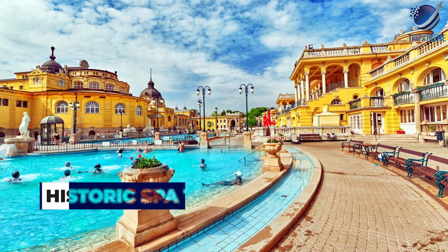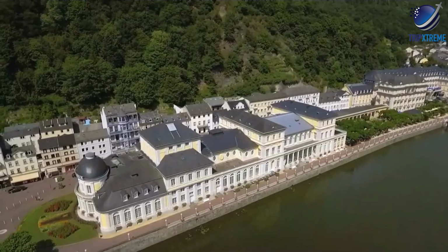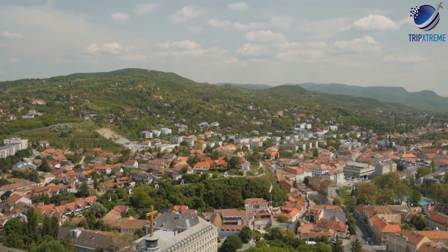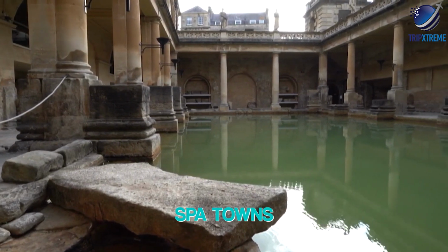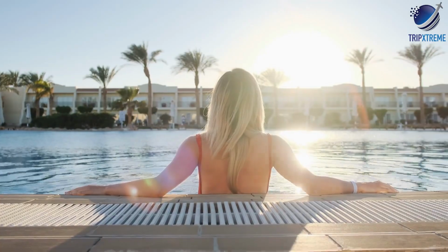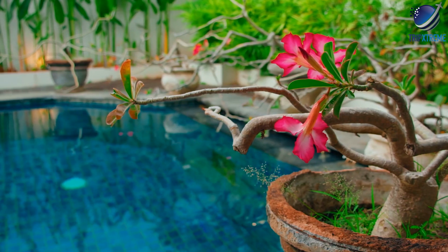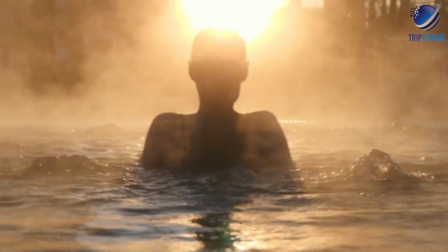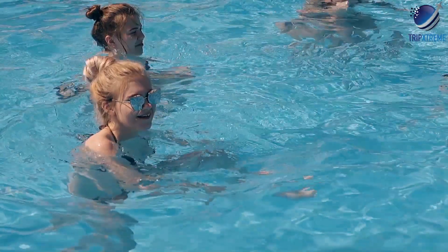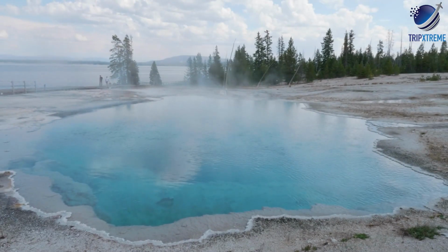And now into the top 3 historic spa towns. If you're looking for a vacation that combines some downtime with a rich cultural experience, Hungary certainly delivers. There are many historic spa towns and facilities throughout the country that offer everything from simple bathing in regenerative waters to longer stays in lovely spa resorts. Hungary's reputation for its hot springs and baths dates back more than 2,000 years to the time of the Romans, who highly valued the healing effects of Hungarian thermal waters.